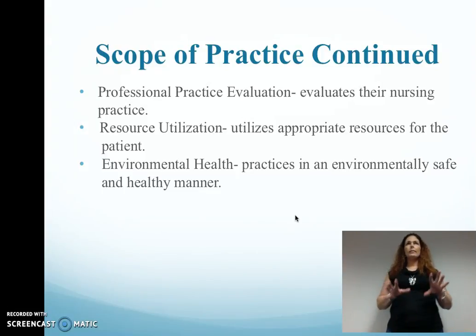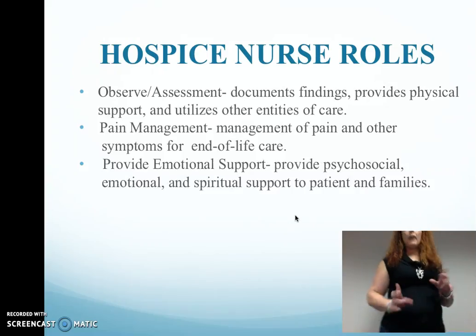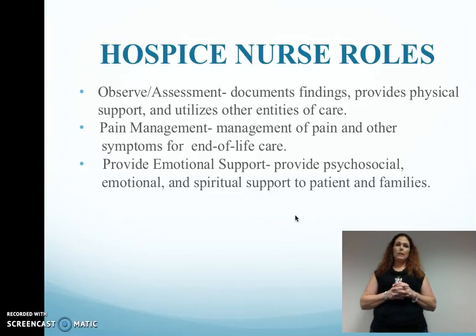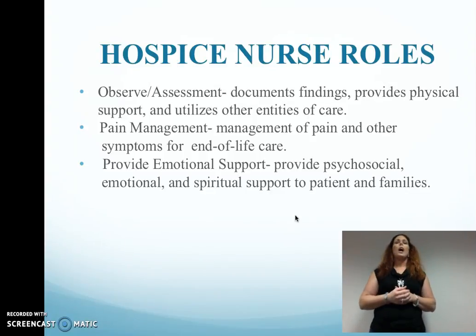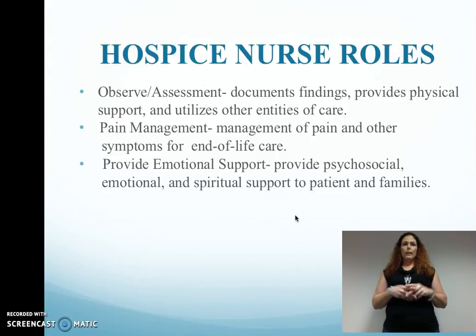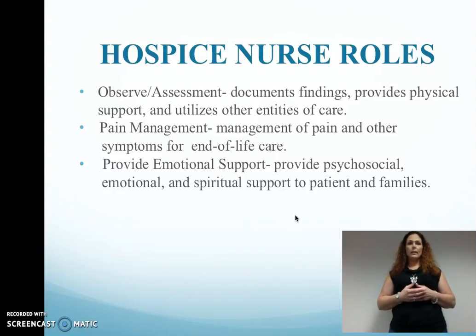And again, the scope of practice is very important, but it's important for any registered nurse. Whereas the specialty of the hospice nurse comes into play is that the assessment skills of a hospice nurse have to be finely tuned and on point, because again, they're independently working out in the community. They become the eyes and ears of the physician and other entities of care. They document findings, provide physical support, and utilize other entities of care when need be.